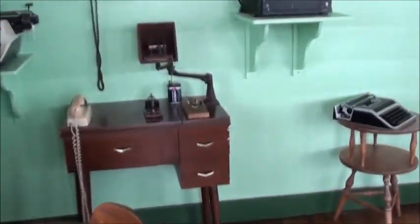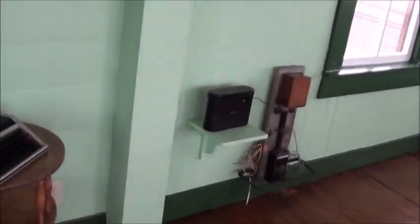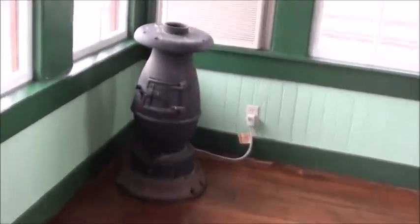I'm here in ex-Southern Pacific Tower number 17 at the Rosenberg Railroad Museum, and I gotta tell y'all, all you fine people out there in YouTube land, I'm like a kid in a candy store who's just been given like a $5,000 spending limit. So this is awesome. I'm in hog heaven, don't even come close to describing it.